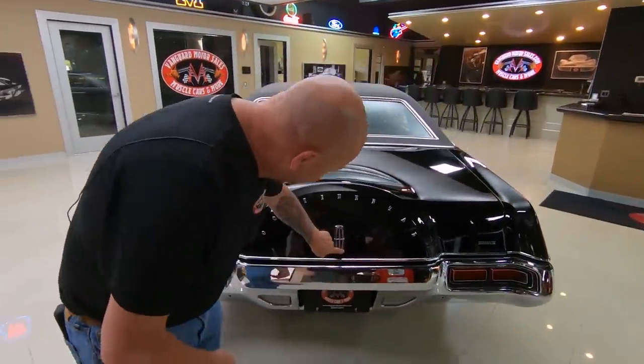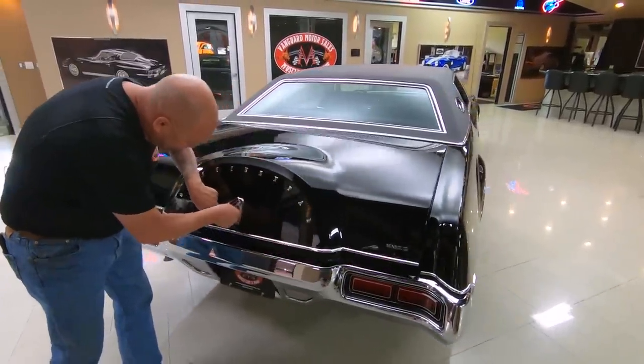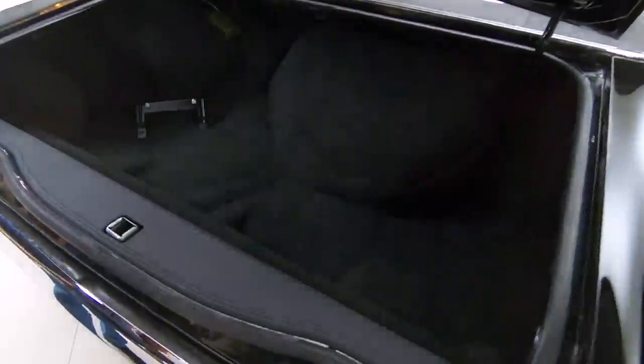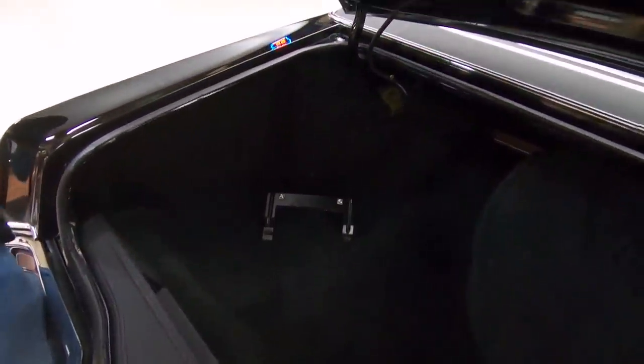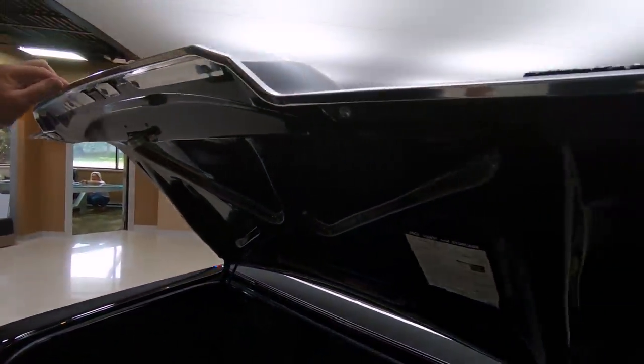1972 model, and look at this. Isn't that fun? That is so cool. Look in that trunk. It doesn't look like there was ever anything in that trunk. She's a beauty. Look inside here. Look how clean everything is. I mean, it looks like a brand new car. She's gorgeous.